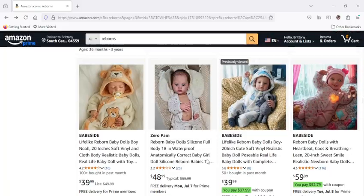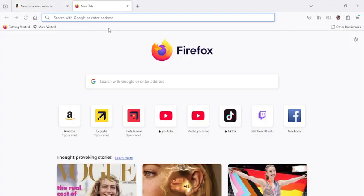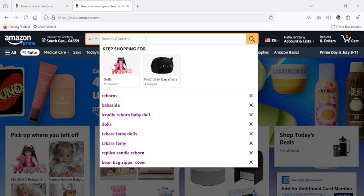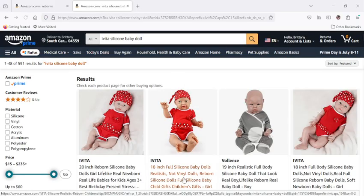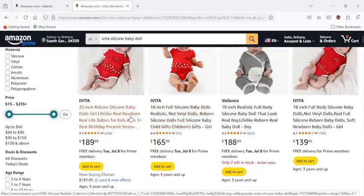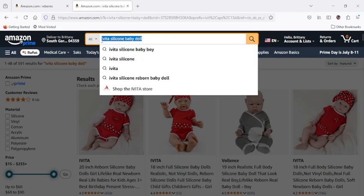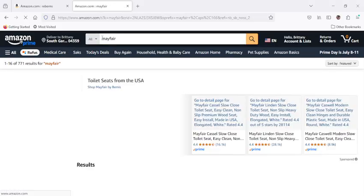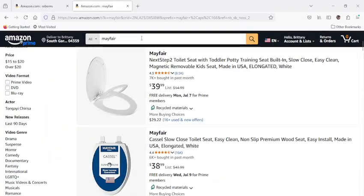Another brand I've heard of is, let's go to Amazon again. I'm opening up a second tab. See the things I do for y'all. They have Ivita silicone dolls. This is another brand that I've heard people say they like. One of the ones I like that I've seen online, I haven't bought it, mind you. I don't own any silicone.